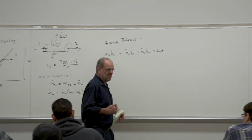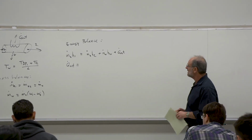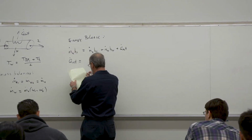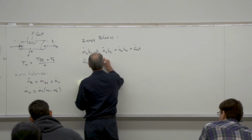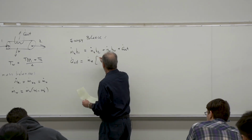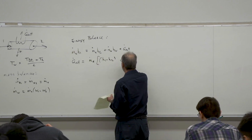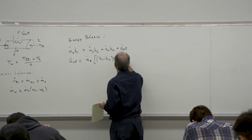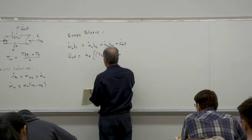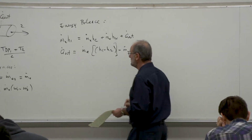Nonetheless, as a good engineer, you need to know what the heat transfer rate is so you can properly design that refrigeration cycle. Let's rewrite this. So Q dot out is just going to be m dot A, and then here we would have an H1 minus H2 term. But then we also have the water term. So we have minus m dot w hw.